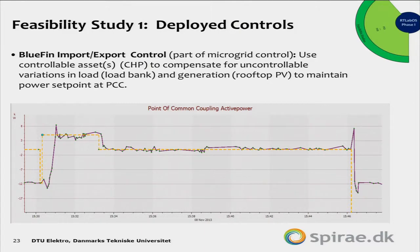If you see the left portion of the trace there, you see some variability, and then we brought the CHP on, and then the orange line represents the set point that Bluefin was controlling the entire system to by varying the CHP's output. About a quarter of the way across, you see that we changed the set point, and you see the CHP compensating for that set point change, and then controlling the power flow at the point of coupling to the utility to that set point for the next 10 minutes or so. That's about the length of time we ran for. So again, a very simple control, and certainly not anything new for what was actually demonstrated.